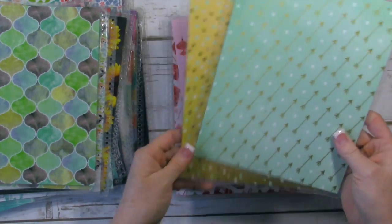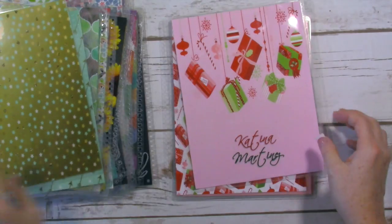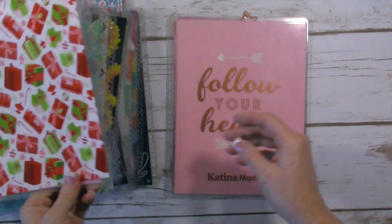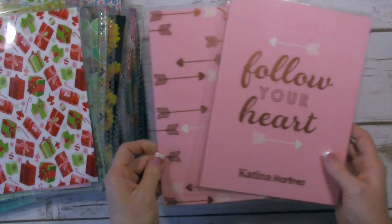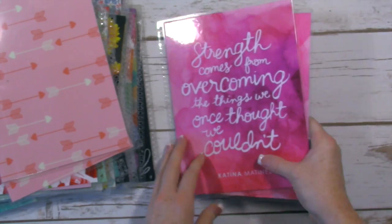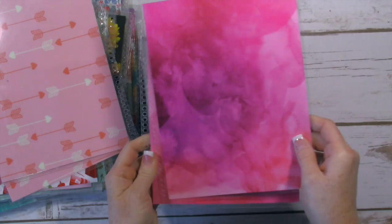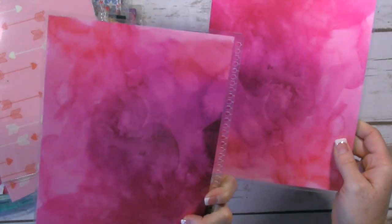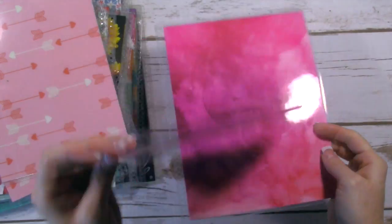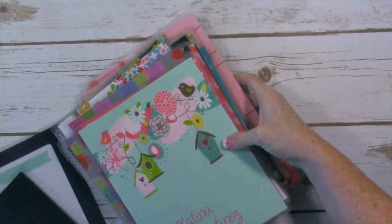And then this is one that I purchased. And again, you can use either side. That's why I got it. This was a gift from a downline member. It was a Christmas one. Then there's this one that says follow your heart. And then there's this one. Has my name on it. And then you could use it just like this if you wanted, or like this. So just the front and the back were pink. So I love that. So that's my collection of covers.